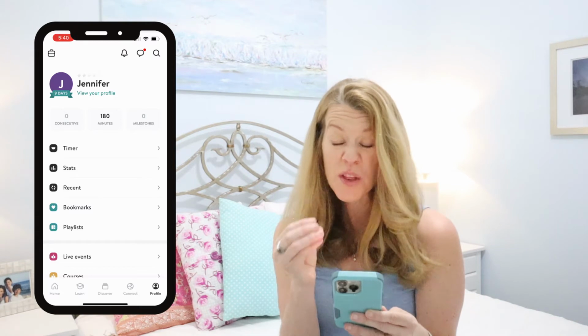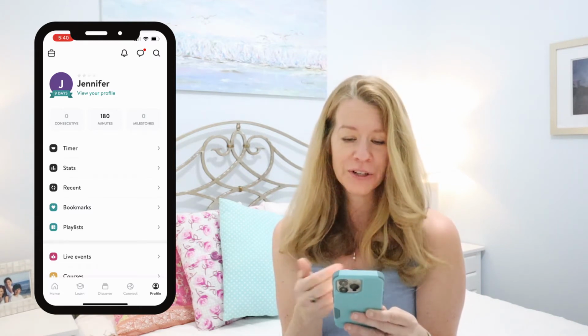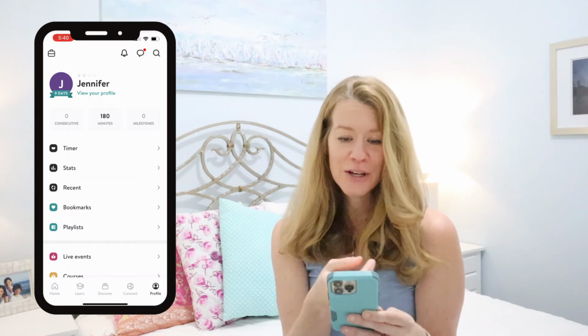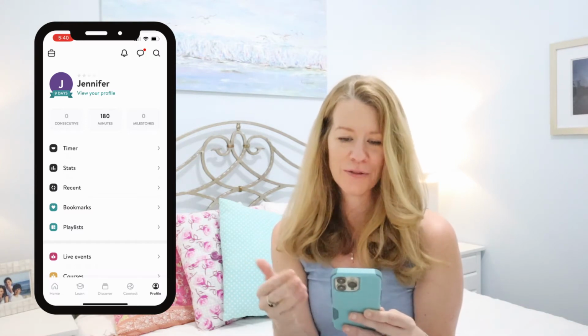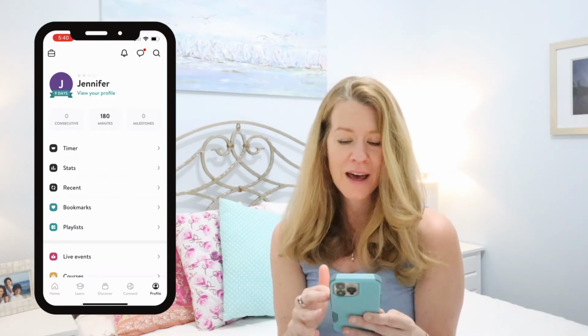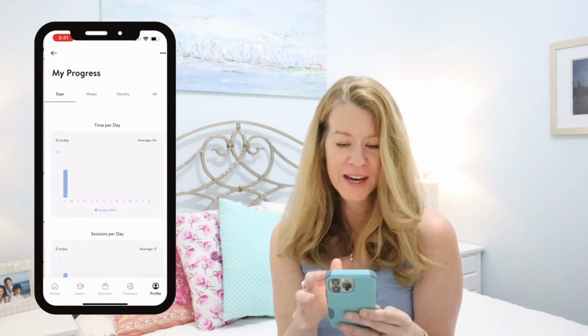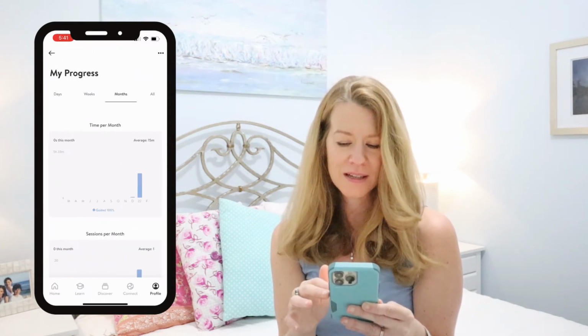So I've meditated on this particular app 180 minutes. I don't have any milestones or consecutive days as of today. You can see I used it for 9 days in total, because I did use it for that full week, and then I moved on to Headspace so I could review that one. But you have all of your stats. Let's see if I can get to the week that I did. Oh, well, I guess we'll do months.